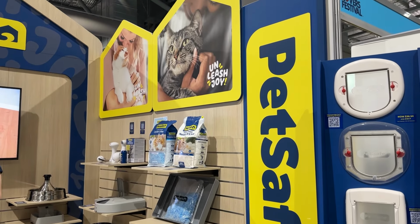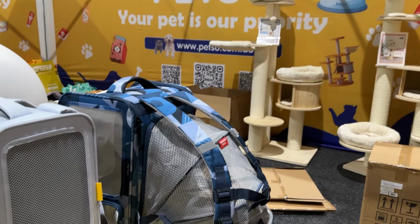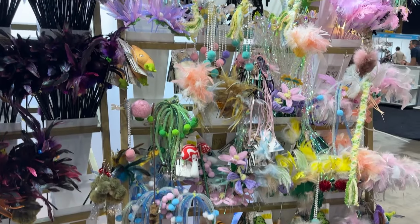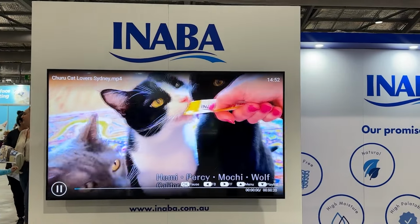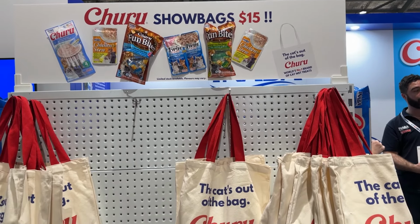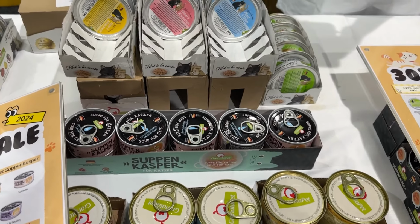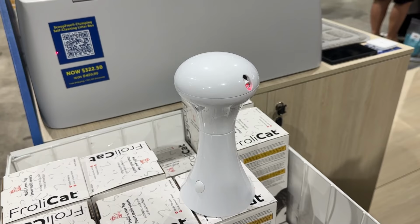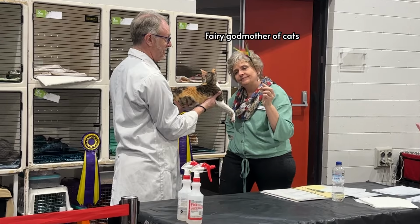So at the Cat Lovers Festival, they pretty much have anything you can think of that's cat related. So I obviously had a great time shopping and getting some samples for Pizza and Luna. I also visited some of our favourite stores like Inaba for churros and Applause because we love their food, and also trying out some new foods. And of course I had to get them some toys as well. I think they will really love this laser toy.